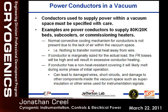One, if you put conductors inside of a vacuum space, you have to use the right kind of insulation. And I know that sounds like a really stupid thing to have to say, but it's not uncommon for people to make that mistake. You have to use the right insulation. You cannot put plastic insulation or the normal kinds of thermoplastic that we normally use outside of the cold box, because these things will break down inside of the vacuum space over time.